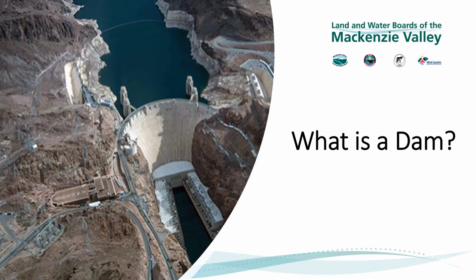Let's start with a general discussion about what dams are. When we picture a dam, we might picture one like the famous Hoover Dam on the Colorado River. If a very large dam, like the Hoover Dam, were to fail, there could be extremely serious consequences on people, the environment, and infrastructure downstream of the dam.